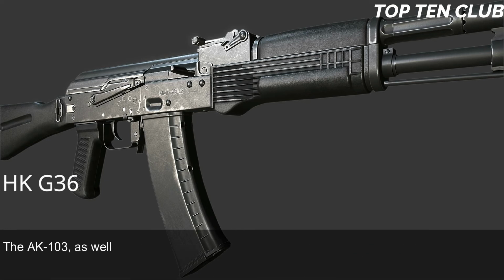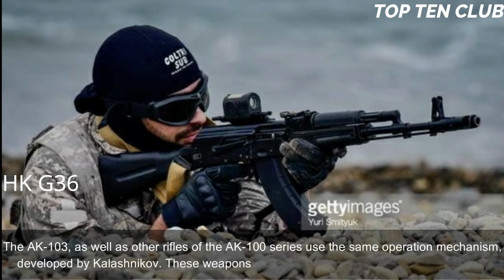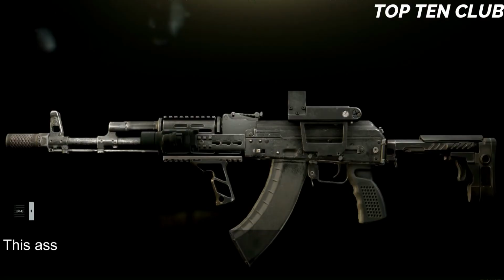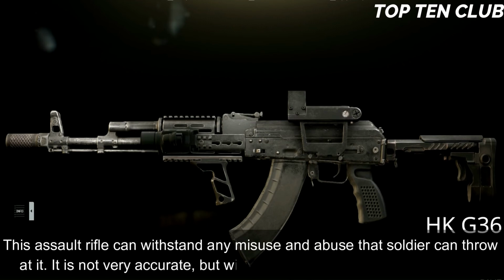The AK-103, as well as other rifles of the AK-100 series, use the same operation mechanism, developed by Kalashnikov. These weapons made their name for unsurpassed reliability. This assault rifle can withstand any misuse and abuse that a soldier can throw at it. It is not very accurate, but will operate in the worst conditions possible.